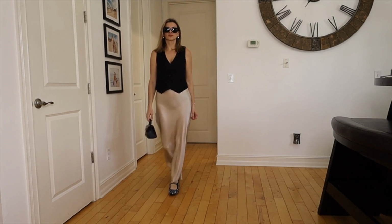But the point is, just wear your stuff. Same thing with not bringing out your nice bags or your nice jewelry because you're scared something might happen. There's really no point in just keeping them locked up in your closet. You might as well wear them, let them live the life they were meant to live.